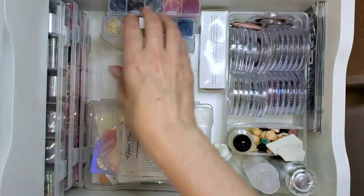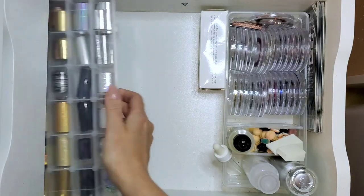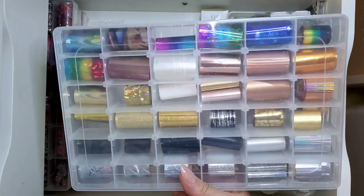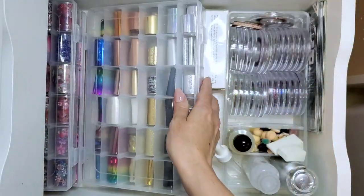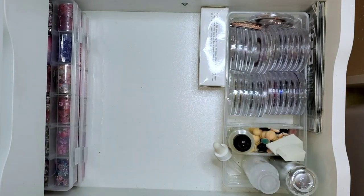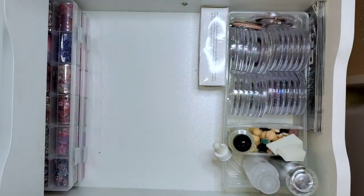And then in the back, which I will have to move these in order to access them, these are all my transfer foils. And these containers are from the Dollarama. So I have this one here. Let me see. I'll move that out of the way. That one has more of my golds, multicolor, silver, that kind of thing, black and white.